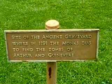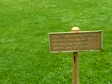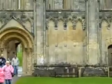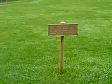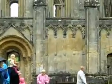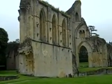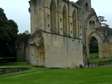So this is the site of the ancient graveyard where in 1191 the monks dug to find the tombs of Arthur and Guinevere, the legendary Arthur and Guinevere, and this is in the parkland near the ruins of the abbey. And apparently at some point later they did find them, or so legend had it. And as Sanji was just pointing out, that definitely increased the number of pilgrims who were interested in coming here. That connection with the very legendary hero and heroine of Camelot.